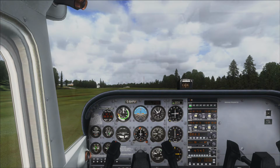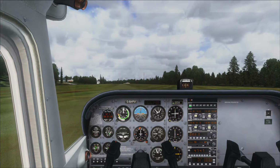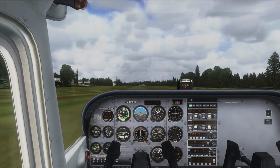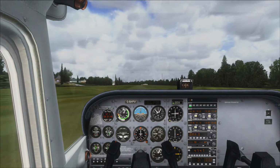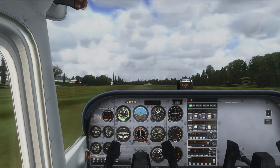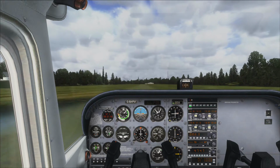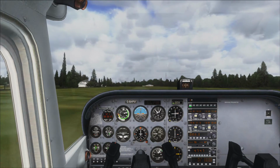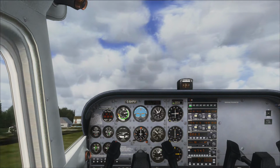Alright, we're trimmed, we've got our flaps out. All of our lights are on. We've already announced that we're taking off. Here we go. Come on, speed. Bounce it around. We don't want to rotate yet. Now we'll go. Took a little bit to get her going.